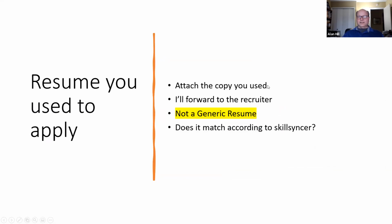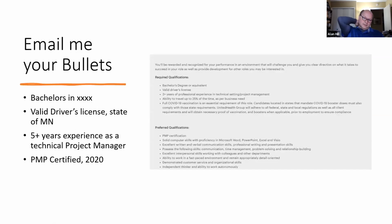Attach a copy of the resume you actually use to apply so that I can forward it to the recruiter along with my text. And note, not a generic resume, right? Tailor it to match the job posting. And I'm going to go into that in the next step. But the question is, does this resume fit according to SkillSync? Does it look like you're a good match? And then email me the bullets that you used, right?